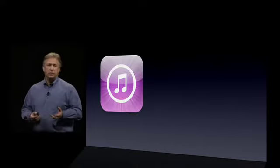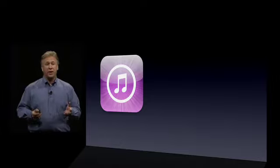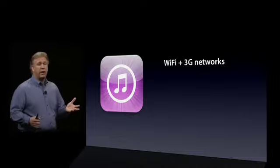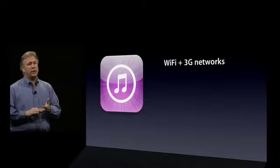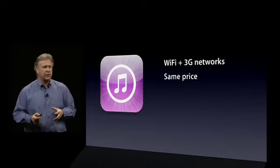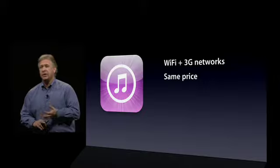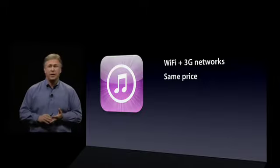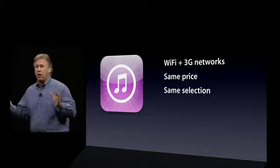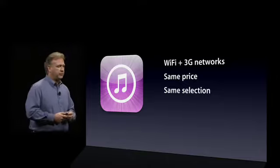And now, it's no longer the iTunes Wi-Fi Music Store, it's just the iTunes Music Store because it supports downloading and buying your music on both Wi-Fi and 3G cellular networks. So that means you get access to all these songs at the same price. A lot of others don't do that. It's the same price that we've talked about. It's the same selection, all of that incredible over 10 million songs available to you right on your iPhone.